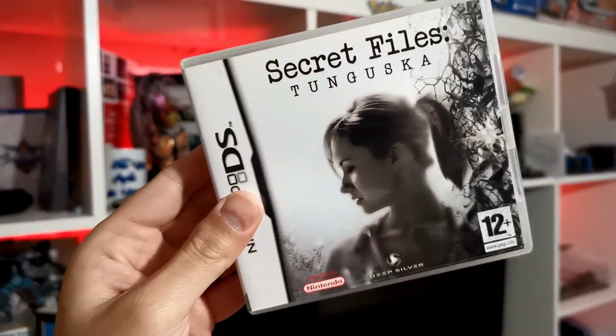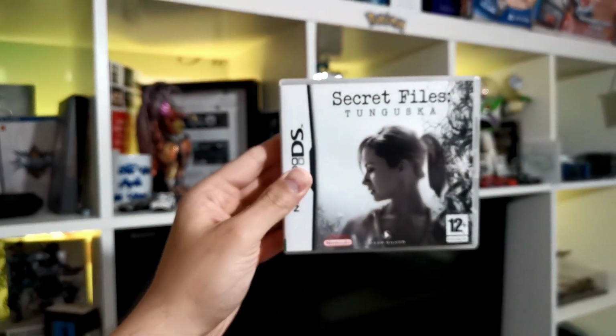Now that's the 3DS collection done, but we are not done, guys. There is still more over here, and there's just absolutely stacks of awesome Nintendo DS games. As a matter of fact, I've actually got more games in this collection than I realized. Secret Files Tunguska, and if there's one thing the DS was great for, it was mystery games, and I love mystery games, and this is an awesome one to have in the collection.